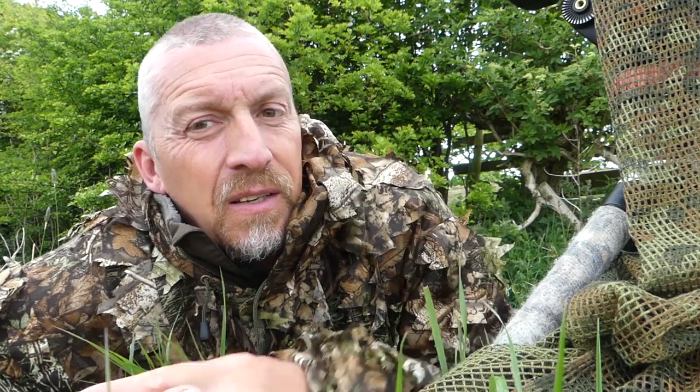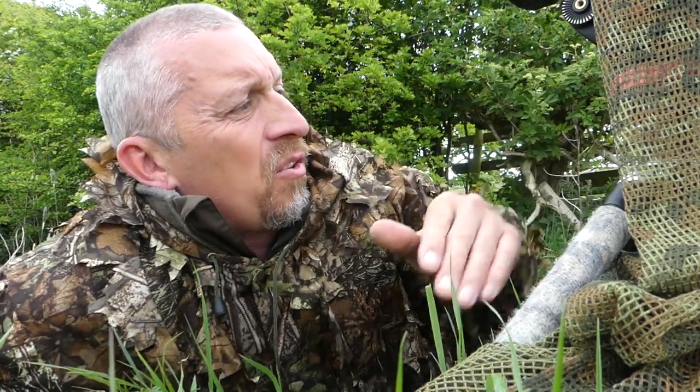And obviously your concealment, get as cammed up as you can. Once you've sussed out your wind direction and where you're going to photograph them from, get a decent camo set up on, get as low down as you can, but be mindful of the height of the grass. I've got my set up here maybe 18 inches off the ground.